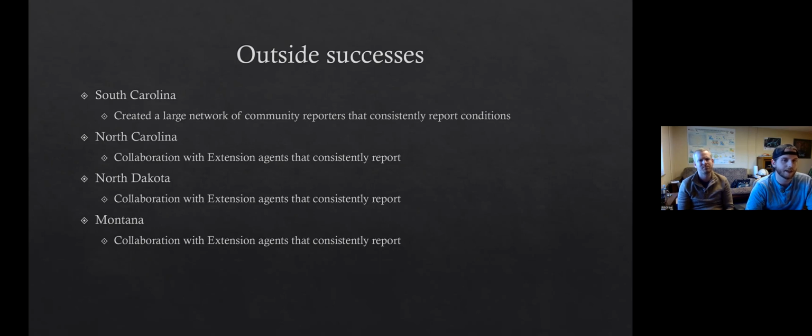And so they were able to get a large network of community reporters and extension agents using CoCoRaHS, CMOR, and North Carolina also tied in an extension agent survey that was the exact same as CMOR, but it just gave them another avenue for reporting that information directly to the head of the extension agency. So they both created really good reporters, and we see their impact on the CMOR maps consistently.